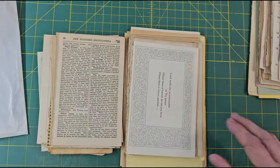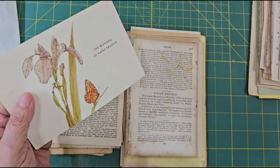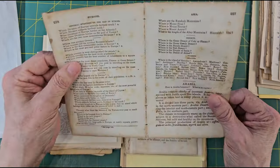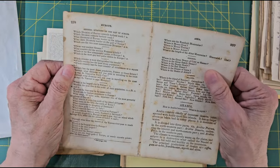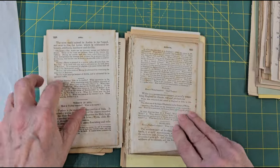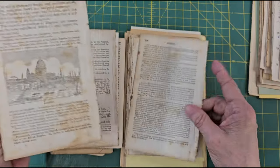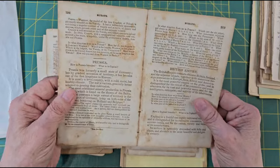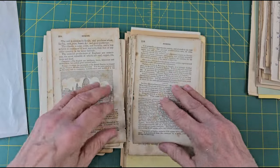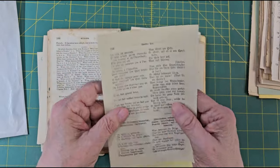This was just somewhere, and they had some fun images, so I threw one of those in there. This again is rag paper. Some of these are in the 1800s, some are a bit earlier, but I'm not giving them a definite name or time. You can see the amazing aging on these and images. So I tried to include several of those pages.